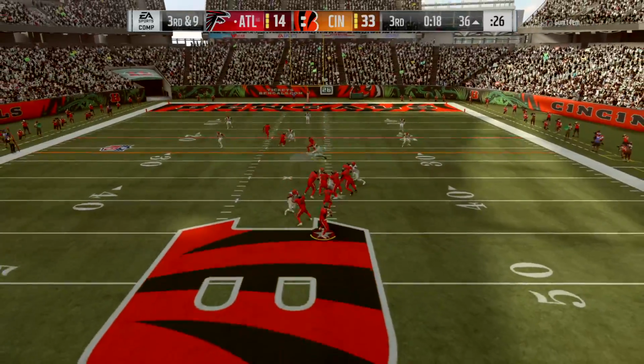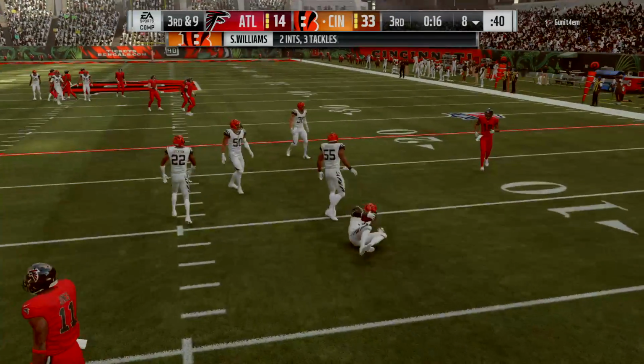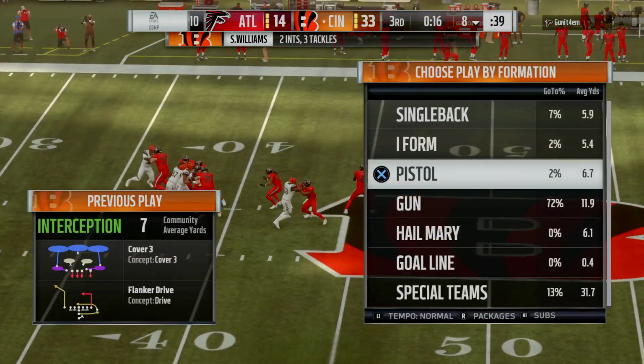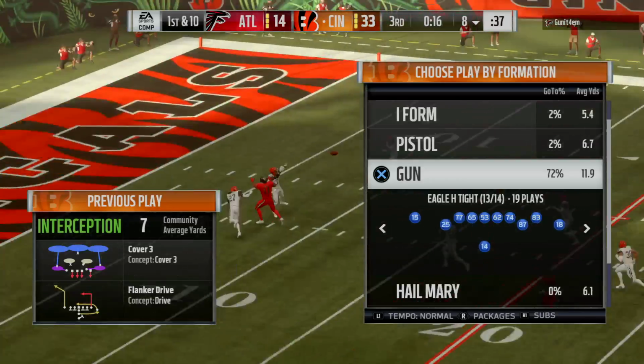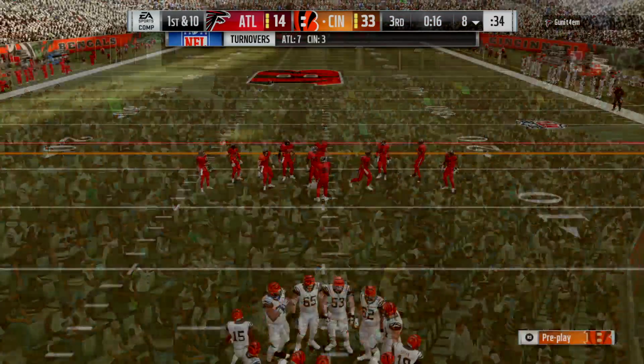On 3rd down, Ryan going up top. And my goodness, another interception. Picked off inside the 10. And a big turnover there as his guys will get the football back.